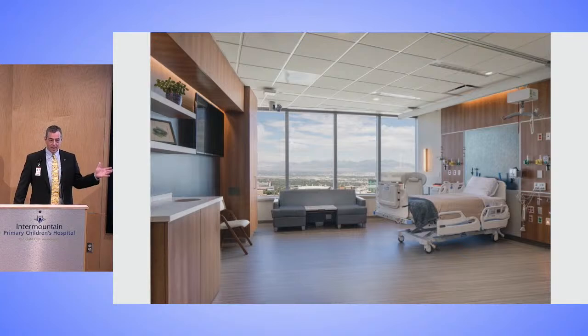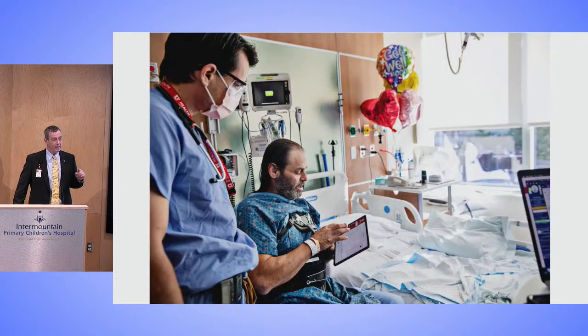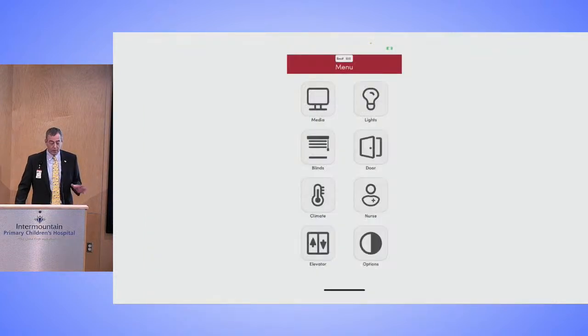Our hospital rooms are big and beautiful, but the most important thing is you can control everything in that hospital room from an iPad. You think about your Siri device at home, where you can turn your lights on. It's kind of a fun trick, but our patients who are stuck in bed really need to be able to turn the lights on and off, open and close the blinds, change the temperature, and open and close the door. So if the doctor or the nurse leaves it open, the patient can have privacy and close it from their bed. Really important. So we've worked a lot on these, our computer scientists and engineers, developing this user interface.